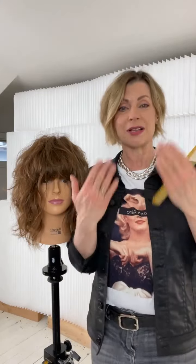but remember when Wednesday came out and it was like, wow, that fringe looks so different. And it's because it wasn't the traditional curtain fringe. It had just a little bit of interest going on in it that was different.